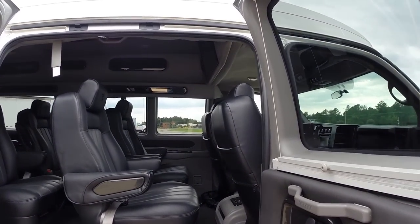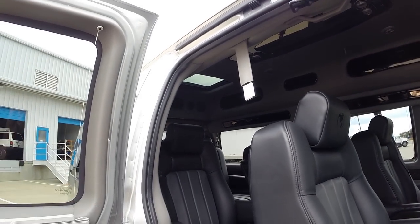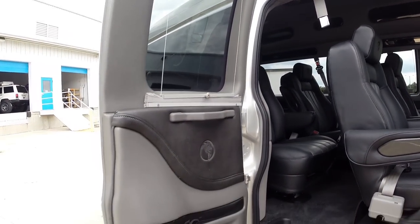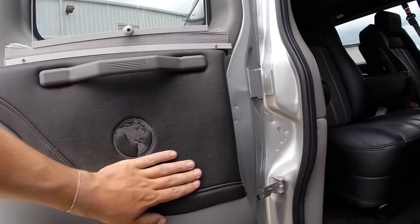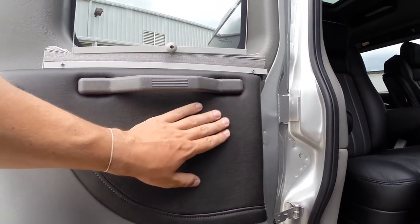You have 6 captain bucket chairs throughout. Then you have your bench in the back. So a 9-passenger van, 9 very comfortable package seating in here. Once again, beautiful door panels, super, super soft leather on this. I mean, very, very soft leather.